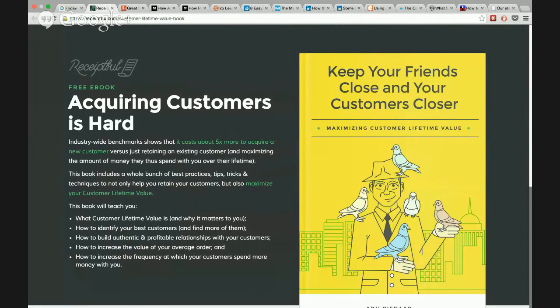Next up, we have the Customer Lifetime Value book. As they say, acquiring customers is hard. So keep your friends close and your customers closest. What this book's going to teach you is, by the way, did I mention it's free? What customer lifetime value is and why it matters to you.